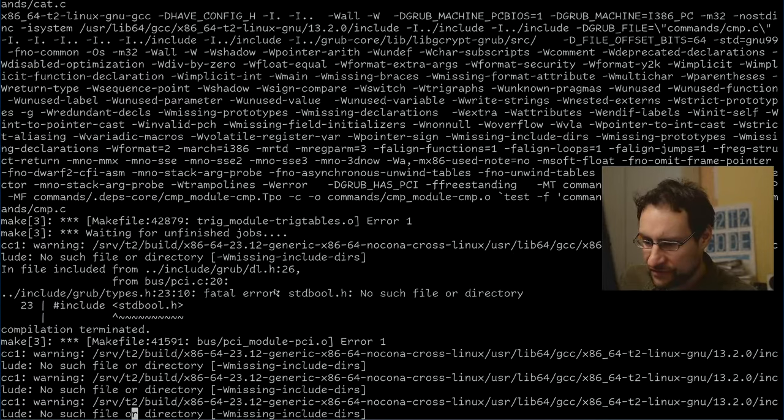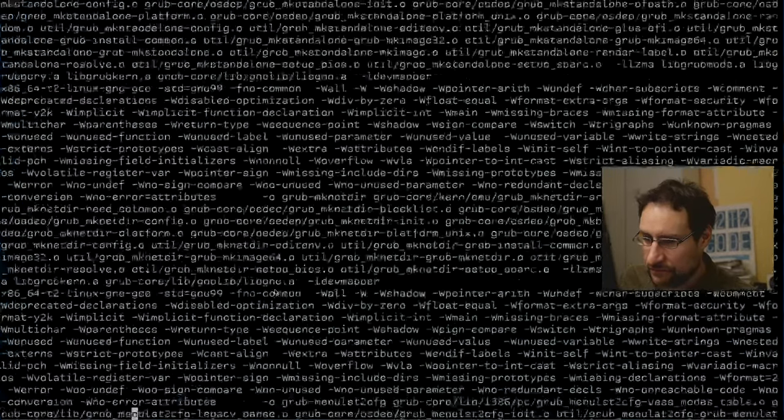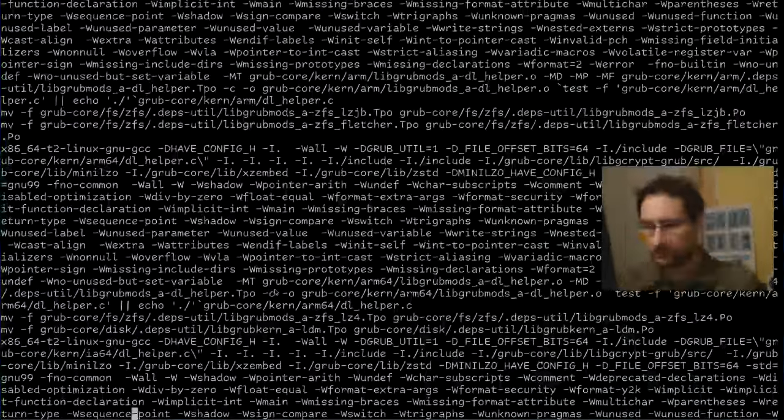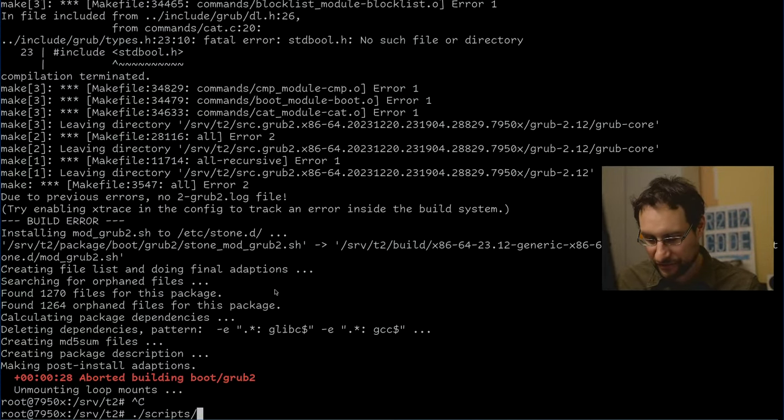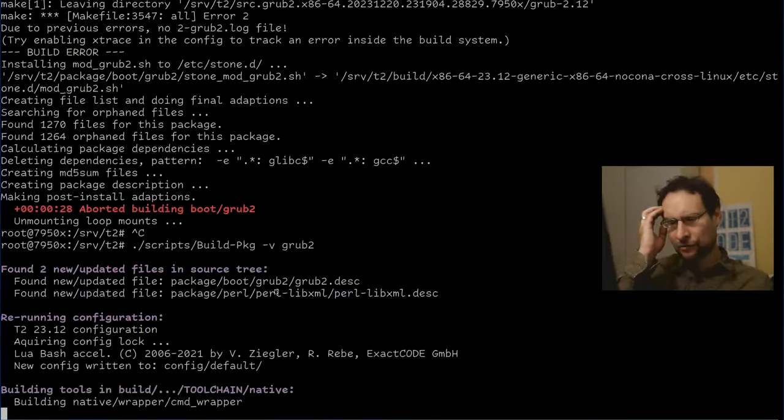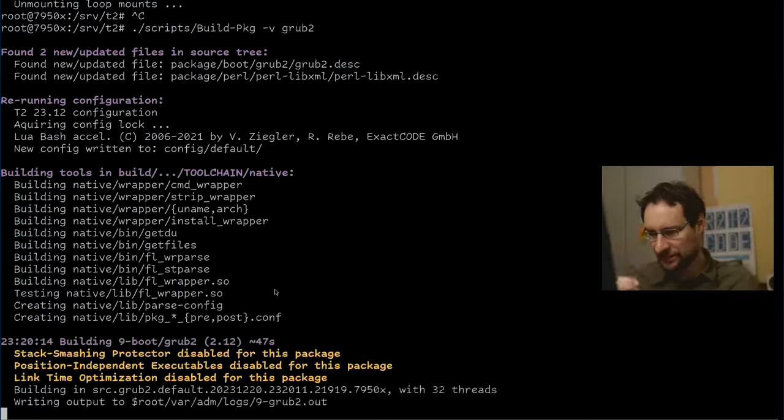This is the latest GCC even. What is wrong with you? You had one job, and writing a mini operating system was not one of it. Let's try to build it natively just to see if that changes a thing. Wow, I expected breakage, but I didn't expect that everything is broken.